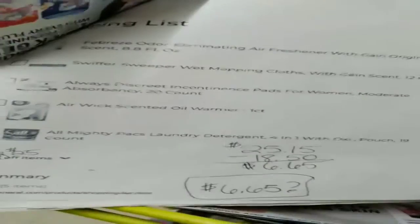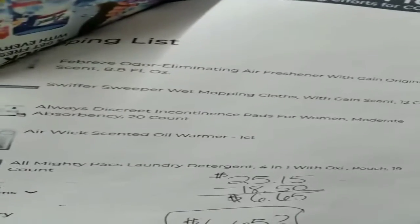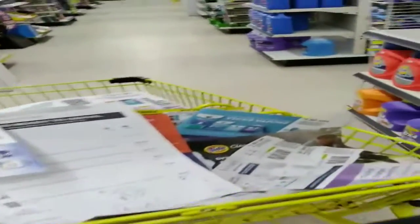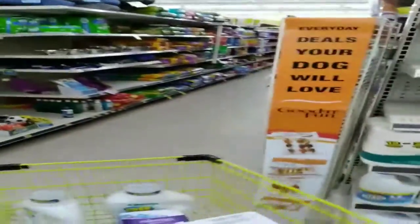So, automatic pack Discreet. Swiffer. Oh, I'm looking for the Swiffer now. This store is clean. Nice and clean. Hey, you in a while. I know. It's been a little while.